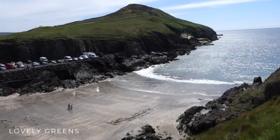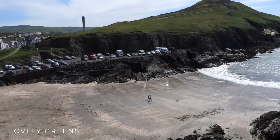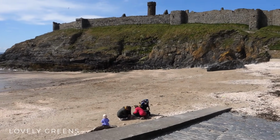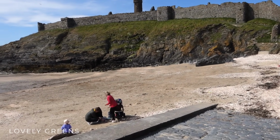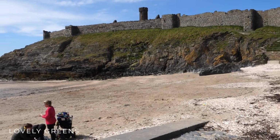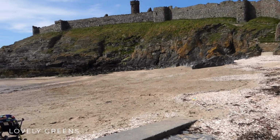Just below Peel Castle is this little beach called Fenella Beach, and it's covered in scallop shells. So scallops are a big industry, big fishing industry here on the island. I'm just gonna go down and have a quick peek and see if we can find any whole shells.